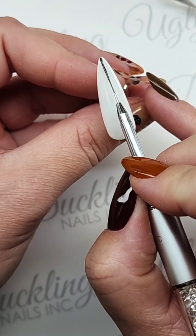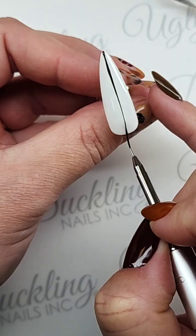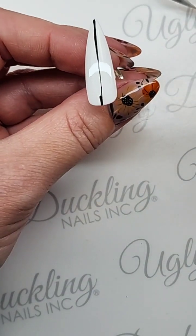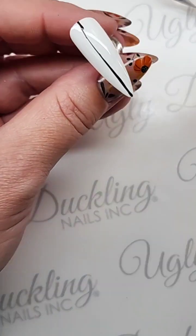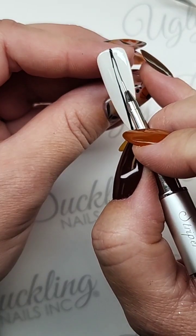especially with a pointed almond. And we're just going to draw a line down the middle. And again, I'm not worrying about making sure that it's even, or oops, that little area, don't even worry about it. This is going to add to the overall look. So now I've got my main line laid down.